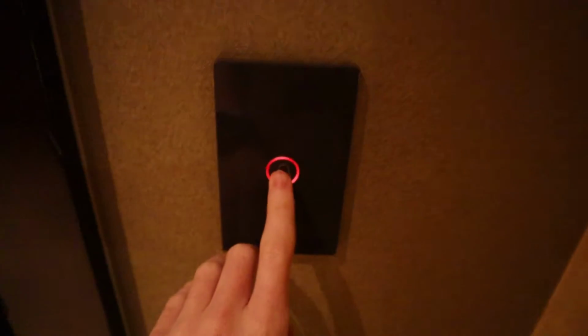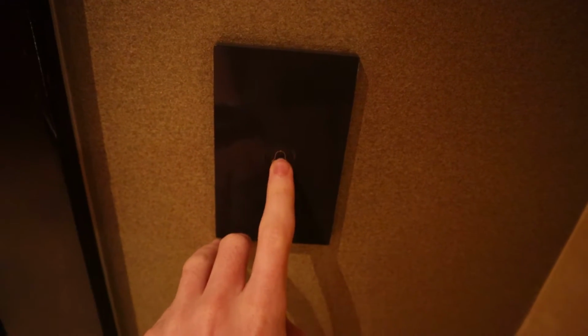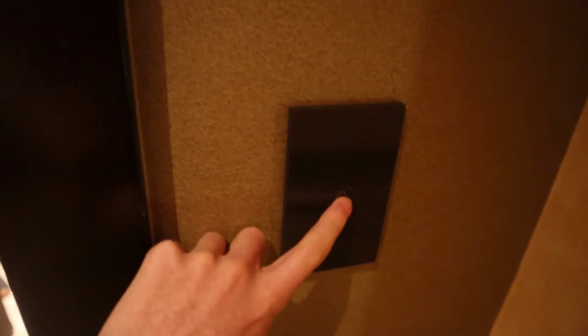and then when I put it on do not disturb, it glows red, and then it goes red on the other side. So as you can see, if you press it, it doesn't ring. And then if people come along the corridor, they can't just press it, like when you're sleeping at night time.